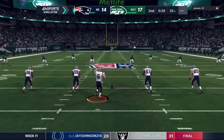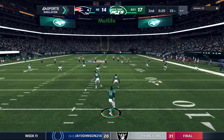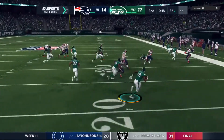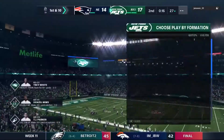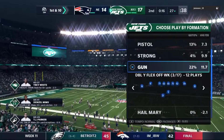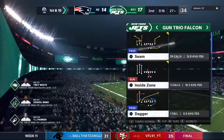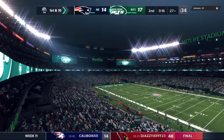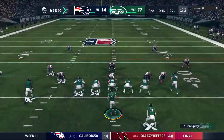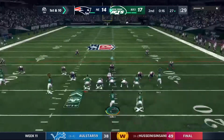So not much time to speak of remaining in this first half as the kick's away from the 10. And out a little across the 25 to the 27. At their own 27-yard line. The New York offense taking over for their next possession. We're under 20 seconds to go in the half.